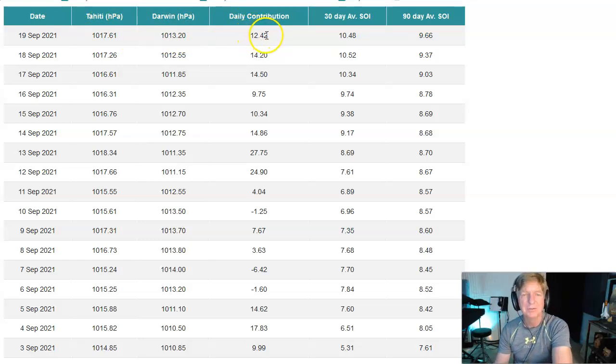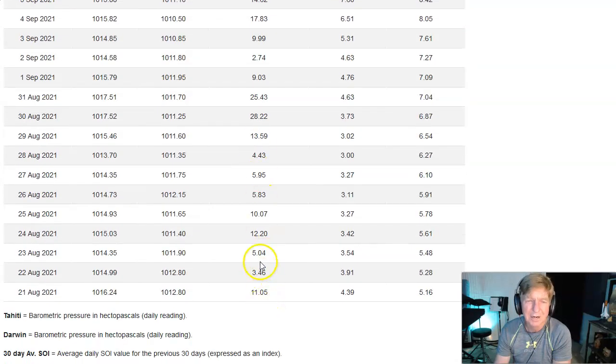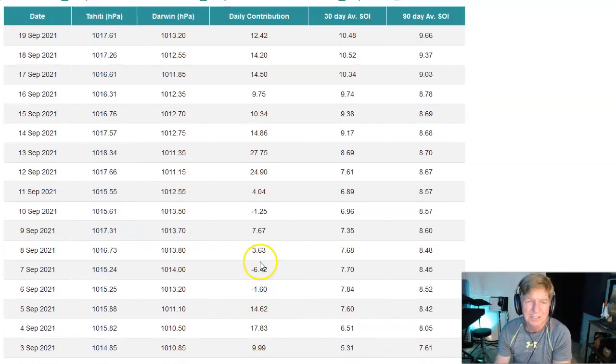When this value is positive, like it is today, that's indicative of high pressure or the inactive phase of the MJO. This is just a daily reading, so we're going to look down over the whole list for the past month. Nary a negative reading to be seen. That suggests building pressure over Tahiti, higher pressure. So let's average this all together. 30-day average, 10.48. That's clearly an inactive phase of the MJO type pattern.